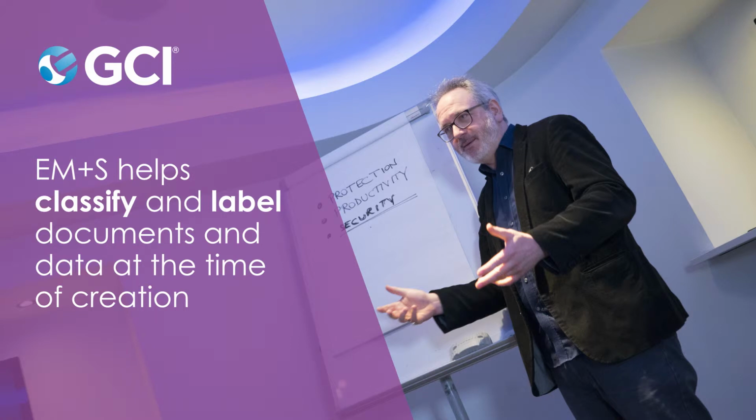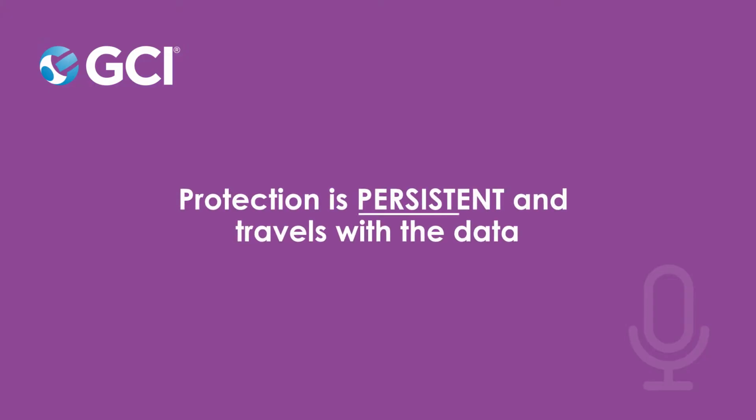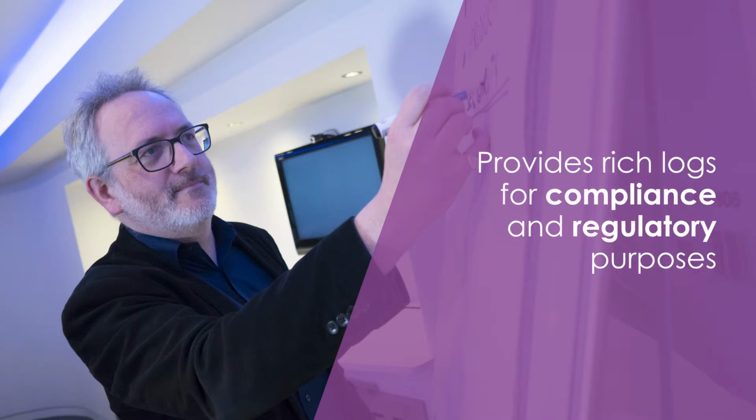Enterprise Mobility and Security, EM&S, helps classify and label documents and data at the time of creation. Following this, encryption, authentication and user rights can then be applied. The key point here is that protection is persistent and it travels with the data so that it is identifiable and protected at all times, regardless of where it is stored or with whom it is shared. An additional key benefit is that users can track activity on shared files and revoke access if they encounter unexpected activities. It also provides rich logs for compliance and regulatory purposes.